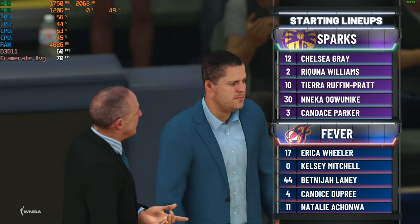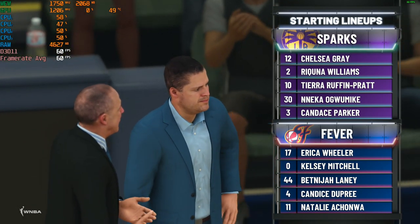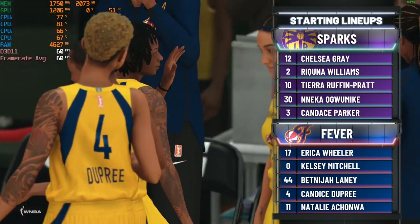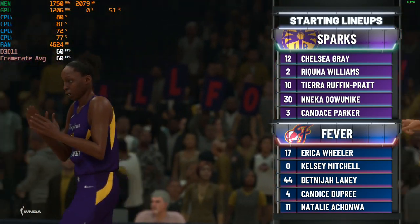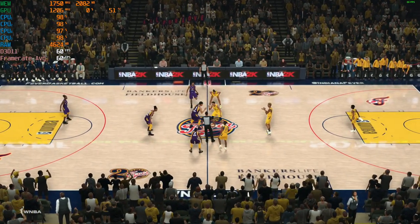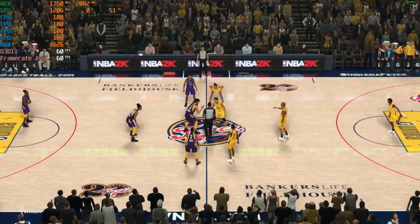Welcome to the WNBA on 2K Sports. Moments away, it'll be the Los Angeles Sparks going up against the Indiana Fever. From the 2K booth with Brian Vanifatemi and Tim Swartz, I'm Blake Suniga. Thanks for coming along.